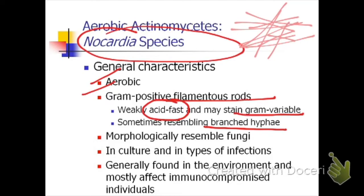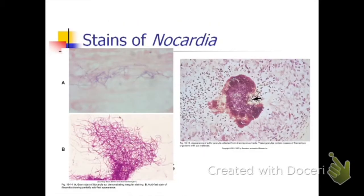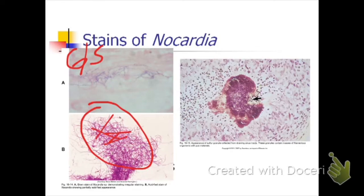In culture and in types of infection, they may resemble fungi, generally found in the environment, but those that are immunocompromised are mostly affected by Nocardia. Okay, so these are the different staining characteristics of Nocardia. As you can see here, this is the gram stain. They might be gram variable. But this is the acid fast stain. As you can see, the organisms are acid fast positive, or sometimes books would call it weakly acid fast, and there is the characteristic branching filamentous hyphae.